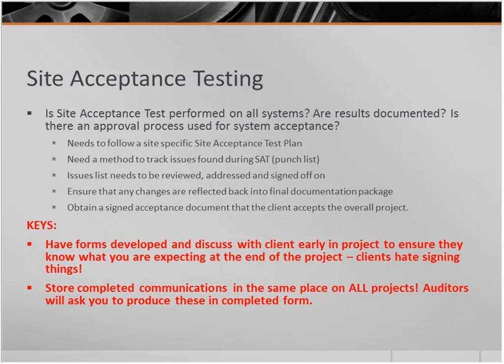And then the bigger picture, if you're going to get audited: make sure you store these documents in the same place on all projects. Auditors will ask you to produce these completed forms. You may show them, just like Chris was asking earlier, a completed document that you've stored in a folder. But they're going to ask you to pick a project you're currently working on and show me your user acceptance test plan that you're planning to use on this. Give me one that you're 70, 80% complete on, that you're going to be moving into startup.